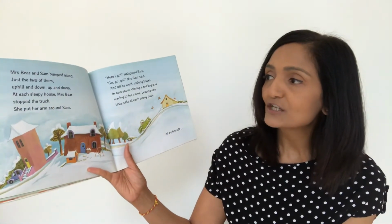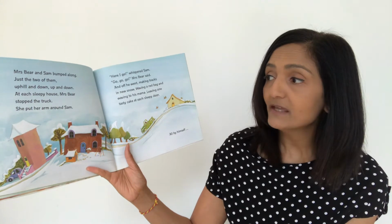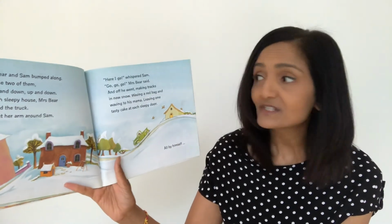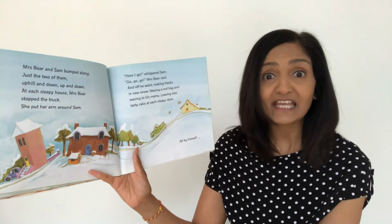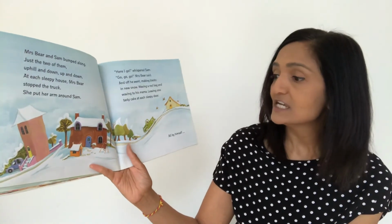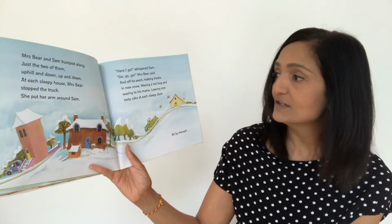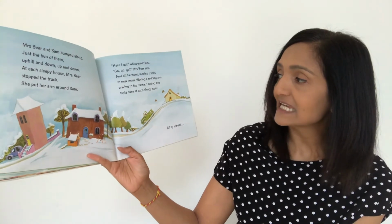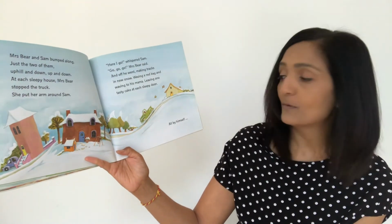Mrs. Bear and Sam bumped along, just the two of them, uphill and down, up and down. At Sleepy House, Mrs. Bear stopped the truck. She put her arm around Sam. "Here I go," said Sam. "I can do it. I'm going to be brave and go and deliver the cake." "Go, go, go," Mrs. Bear said. And off he went, making tracks in the snow, waving a red bag and waving to his mama, leaving one tasty cake at each sleepy door, all by himself.